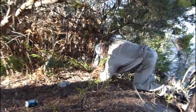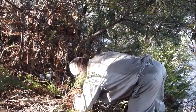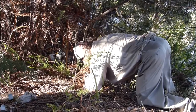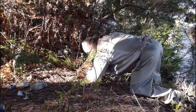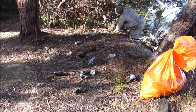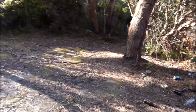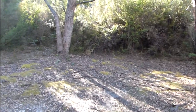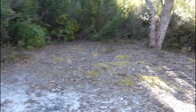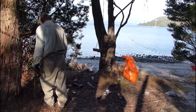There's Jack in the bush, just on the shore here in Betsys Bay, cleaning up the other people's garbage that use this lovely campsite. Look at all this stuff. This is just from that hole there. And look, they have a lovely campsite and they can't even keep it clean. How disgraceful is that? Carry it in, they should carry it out.